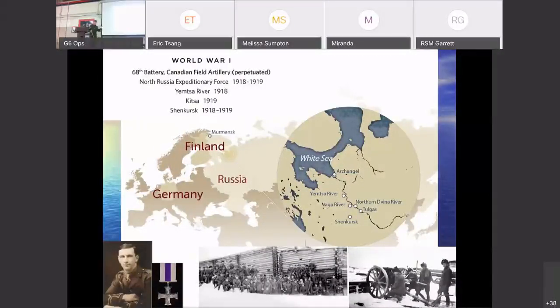So ended the 68th Battery's unusual contribution to the First World War. The battery was perpetuated as part of the 15th Field Brigade until May 1939, the beginning of the Second World War, at which time it was redesignated the 9th Anti-Aircraft Battery of the 1st Anti-Aircraft Regiment, RCA. They're all up on that wall.